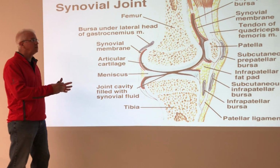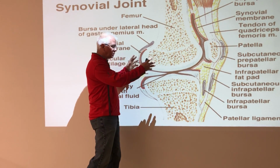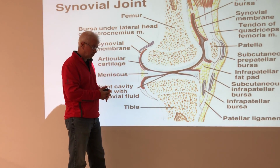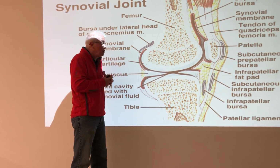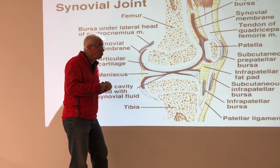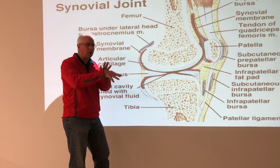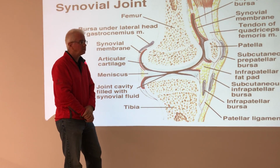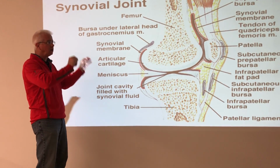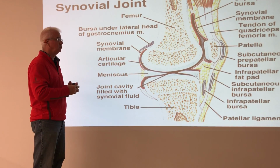So these are the parts of a synovial joint. A cavity filled with fluid, a membrane, bursa, cartilage. These are the prototypical things that you find anywhere you go in the body with a movable joint. In your jaw, in the temporomandibular joint, in your shoulder, in your elbow, around the articulations of the carpals and the metacarpals, the carpals with each other. These are all synovial joints with individual joint cavities, individual articular cartilage and bursa and fluid, etc. Prototypes of synovial joints.